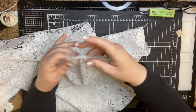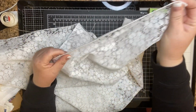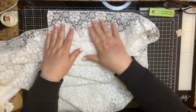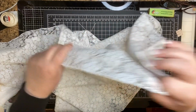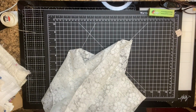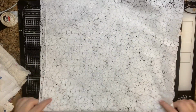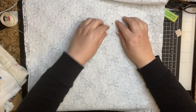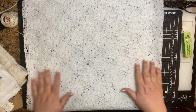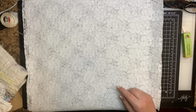But I love this, and I'm going to cut it, and tea dye a portion of it. I might cut it into a quarter and then tea dye a quarter of it. But I thought that was really nice. I always like things like this. They're just a great staple to have for layering and using on projects. So I really like that a lot. So that was nice.